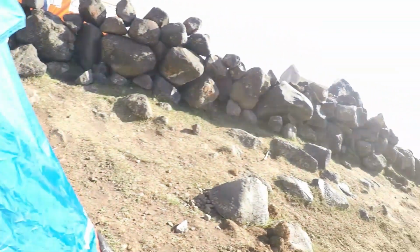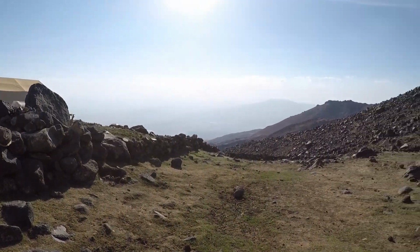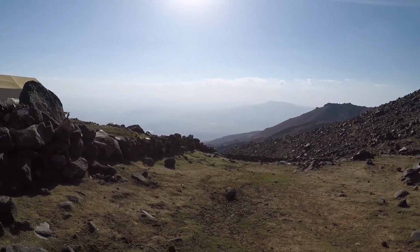And look at this view. It's amazing. We are now 3,200 meters high.